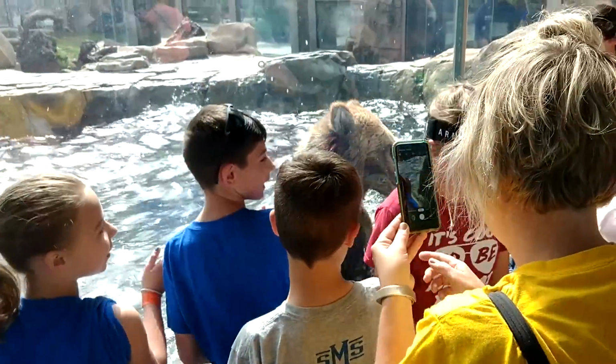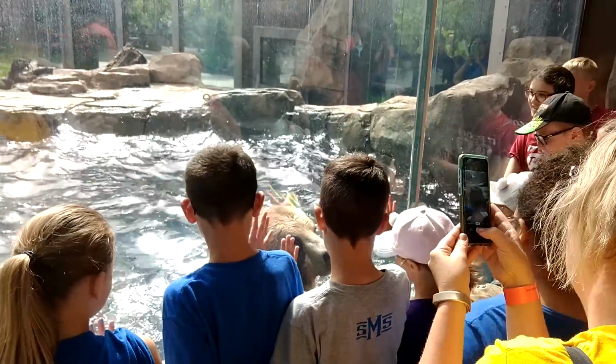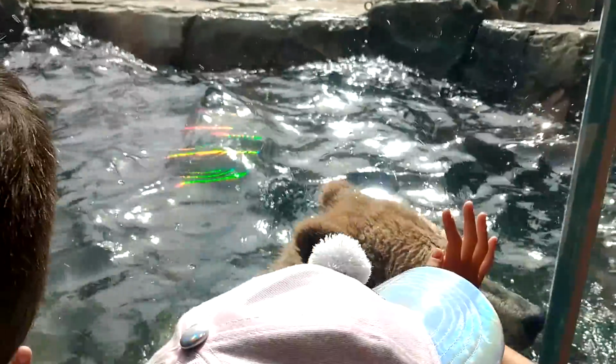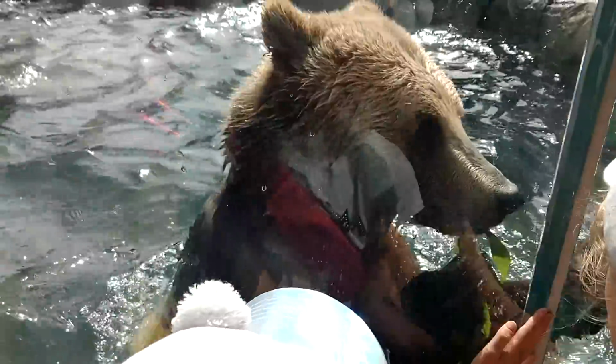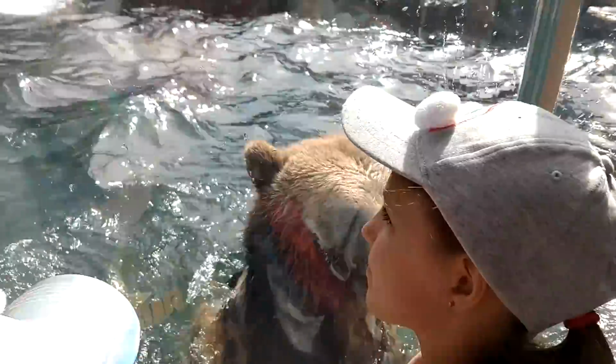And of course, if you're in St. Louis, you might as well go to the zoo, right? It was there that I met the happiest little bear I've ever seen in my life. Watching him jump up and down and splash in the water with his nose inches away from this glass. The only thing separating him and all the school kids is that 2-inch thick glass barrier, and I'm not sure who was more excited, the kids or the bear.